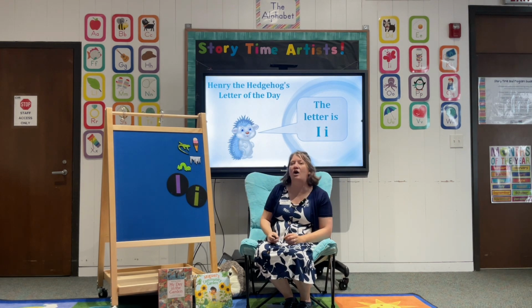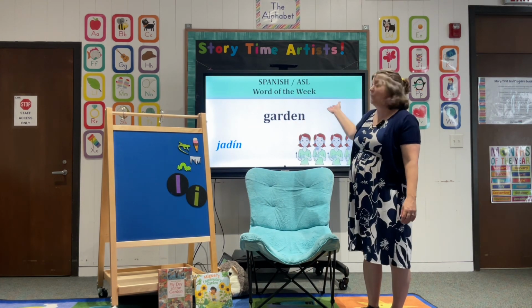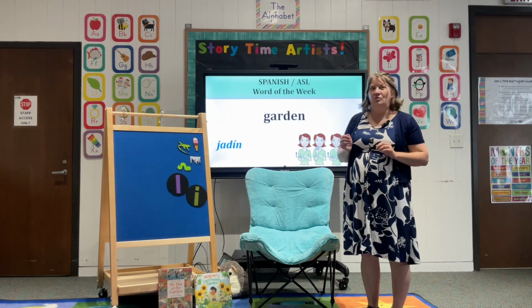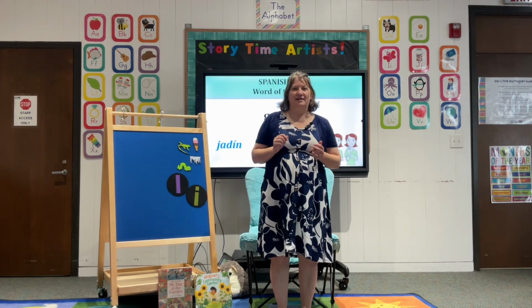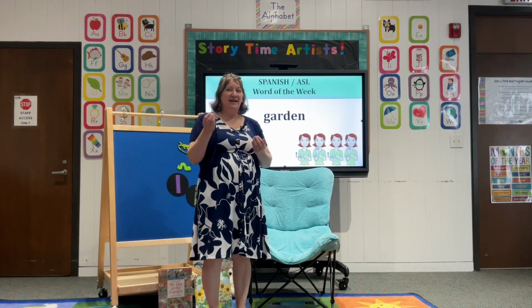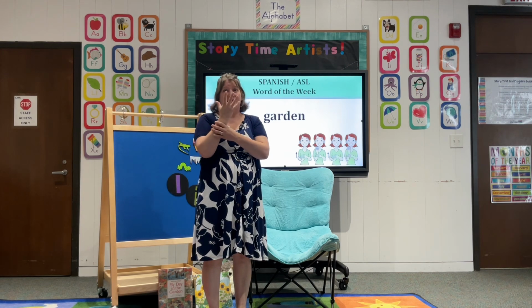And we're going to learn our word of the day. Ooh, I'm excited. Because we're growing garden goodies, garden is our word. In Spanish, we would say jardín. So garden is jardín, jardín. In sign language, it's like the word for flower, or plants, excuse me. You take your palm and you're going like this.